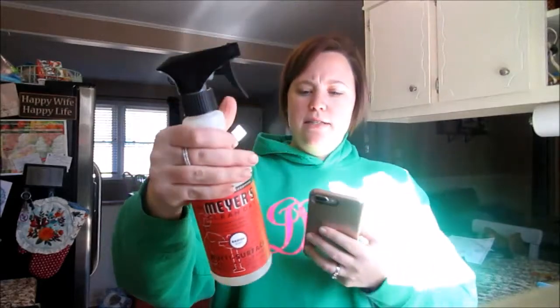That one didn't want to scan. I don't know why that didn't work. Okay, let's try the Mrs. Meyer's all-purpose cleaner, and this is in the radish scent.